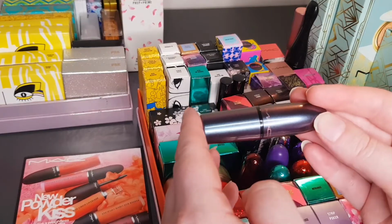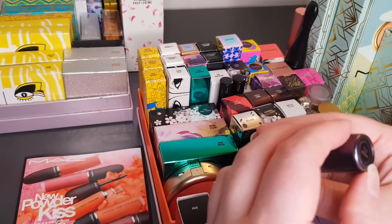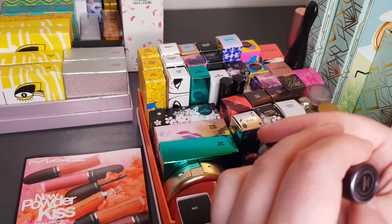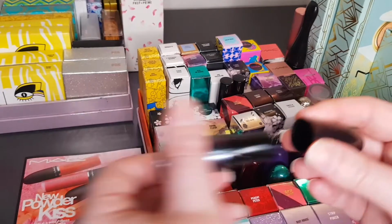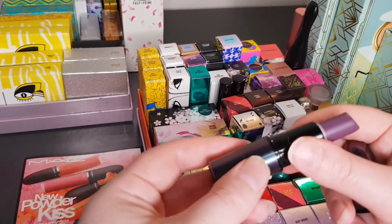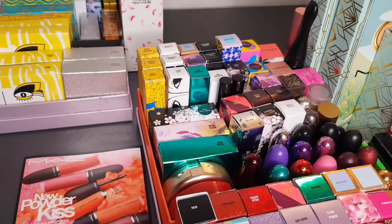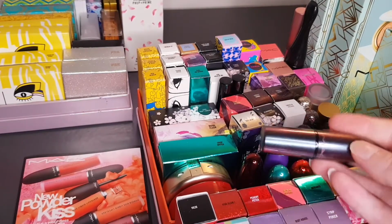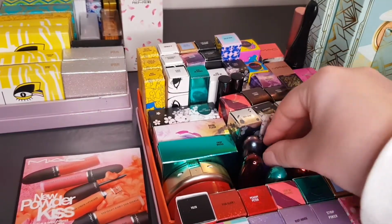This one, what was this collection called? Sugar. I can't remember what the collection was called. Let me see if I can figure. This is the Beech Nut Matte Lipstick. Oh, I can't remember what this collection was called. It'll come to me. Nice purple lipstick. I do tend to go for the purple lipsticks quite a bit as well. Oh, this is called Mirage Noir. It just came to me.